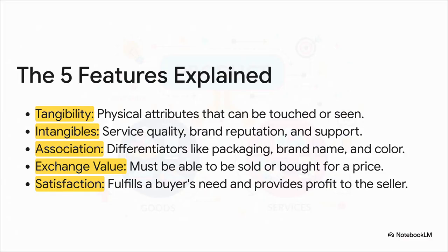Let's break this down. First, you've got tangibility. That's the physical stuff, what you can see and touch. But then you have the intangibles, things like the quality of service or the trust you have in that brand. Then come the associated attributes. These are the things that make it stand out: the packaging, the brand name, the colors. You know, think about how Dalda Ghee became so famous that the brand name basically became the word for the product itself. That's the power of association.